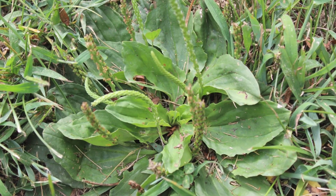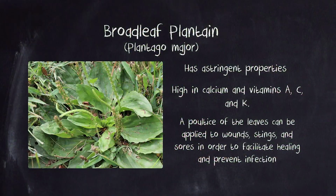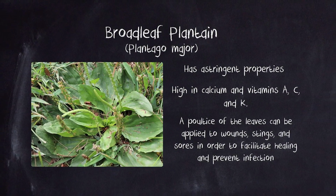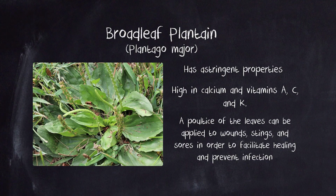Broadleaf is a wonderful medicinal plant. It's also edible as well for stomach aches. If you get a bee sting, broadleaf or narrowleaf plantain makes it go away. If you mash it up, it's gone. It's over. So we don't spray because we have bees. That's something else we'll talk about in a minute.